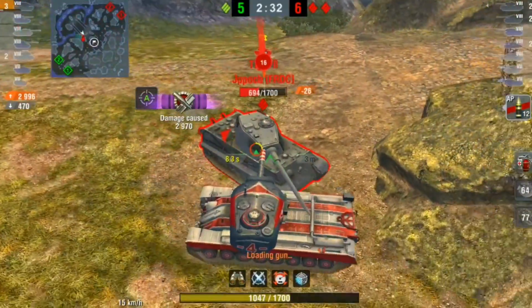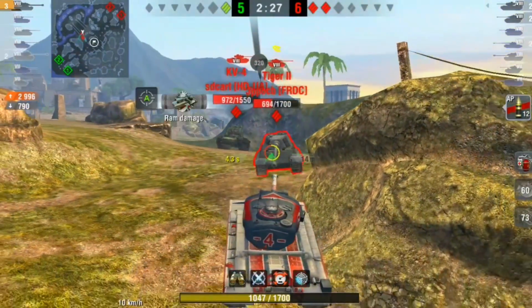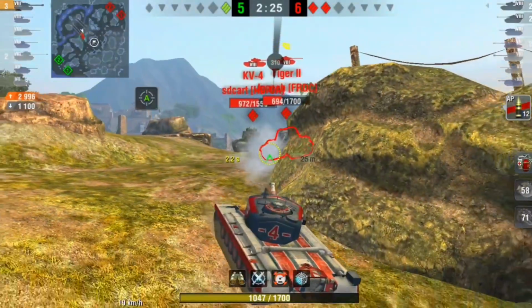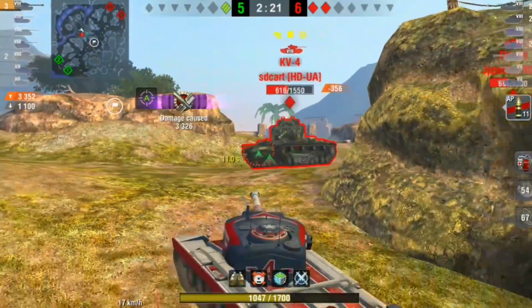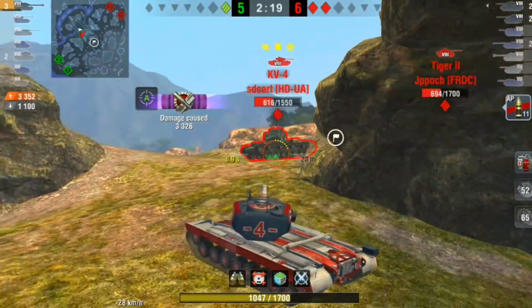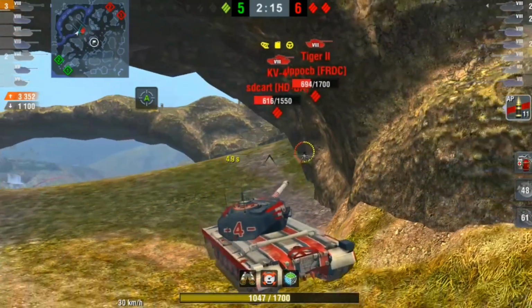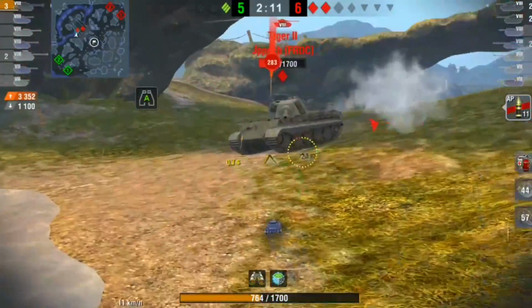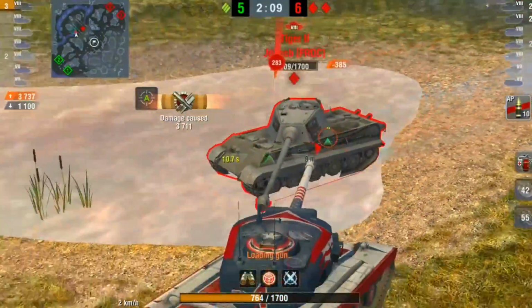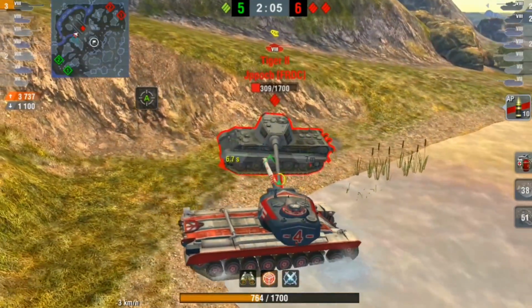He's not in the greatest position now because they can shoot his hull and they're still bouncing. It's got to take a lot to bounce the hull of this tank, and they are doing it. And he's done the right thing. He's pulling away. He's making sure both tanks are in front of him. He's not letting one tank get behind him and then the other tank in front. But now he has no choice.